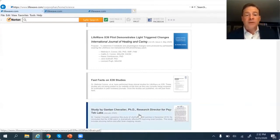This study was done by Dr. Gaetan Chevalier, and Dr. Chevalier, incredibly brilliant guy. In his career, he has done research into nuclear fusion at UCLA. He's an expert in laser spectroscopy, and he's also an expert in measuring the biophoton emission from the human body, which is a study that we have done with him. But right now, what we want to look at is using a multi-channel EEG in assessing the health and the function of the brain.